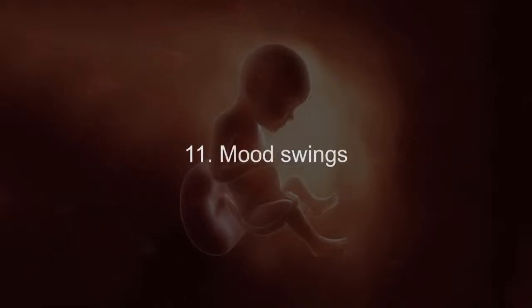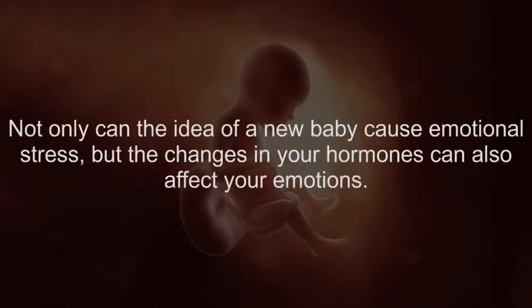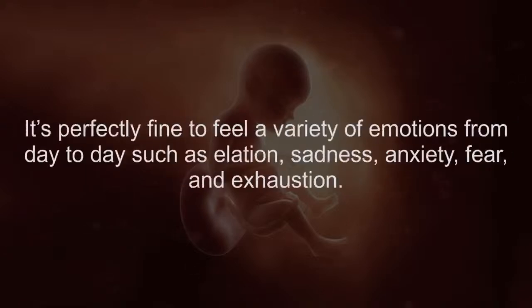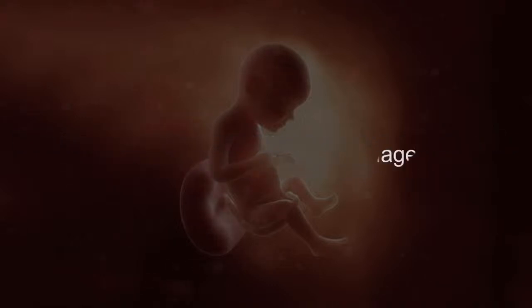11. Mood swings. Pregnancy can cause a lot of emotions. Not only can the idea of a new baby cause emotional stress, but the changes in your hormones can also affect your emotions. It's perfectly fine to feel a variety of emotions from day to day, such as elation, sadness, anxiety, fear, and exhaustion. If these feelings are extreme or last more than a few days, consult your doctor right away.